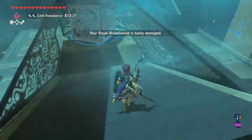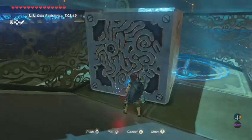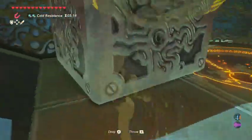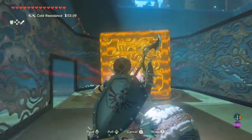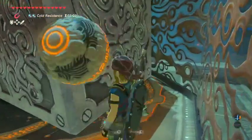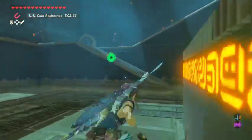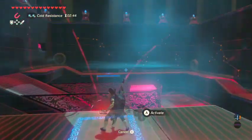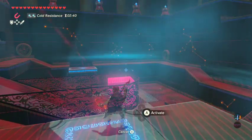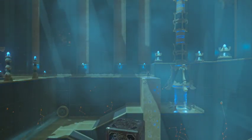So I think what we would do is, we did this before, we'd go and move this in a way that locks the hole. Like this. Take the ball, put it like right here. Oops. Maybe not right there. That will work though. And then we'll go get on the platform and we'll move the big block so it raises us up. And the ball should fall in. And we get our spirit orb.